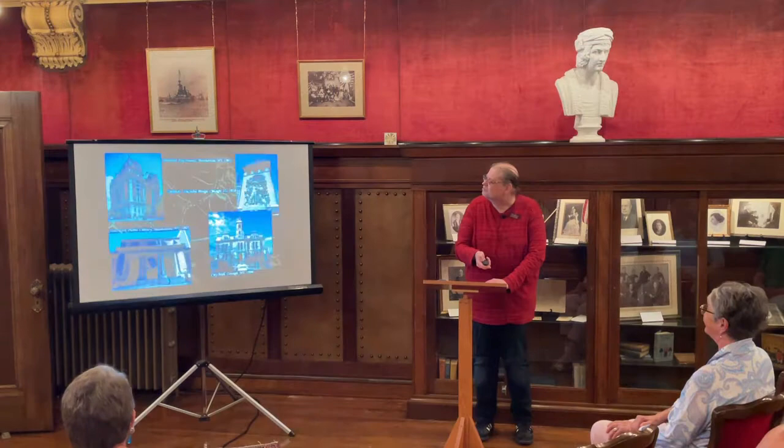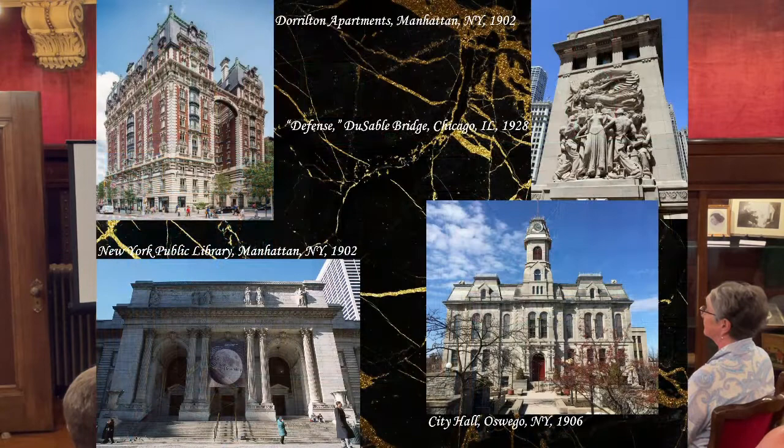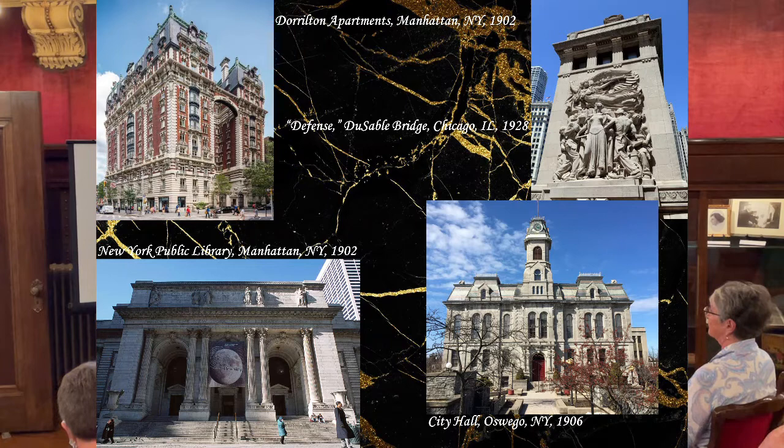Some prominent examples of the Beaux Arts style, which seems to have been especially popular in New York State. Here we have the Doralton Apartments from Manhattan, New York, 1902. The New York City Public Library, also in Manhattan, from 1902. And the City Hall of Oswego, New York, from 1906.